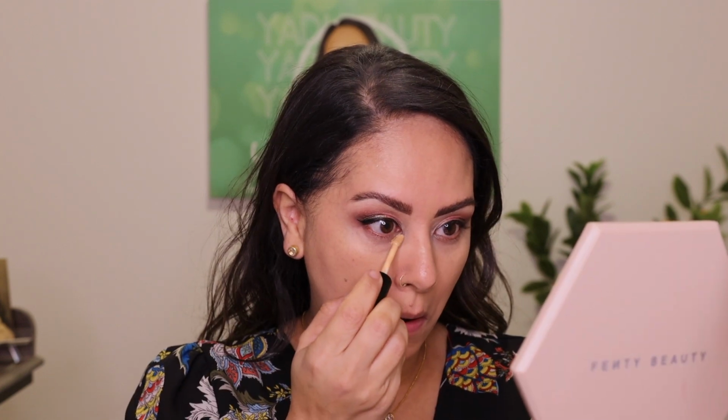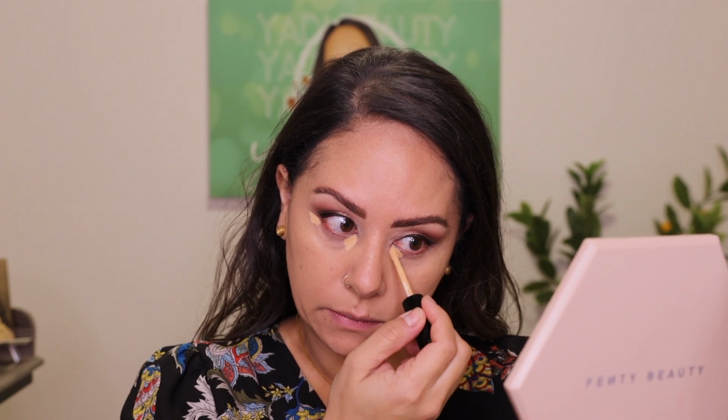Oh my god, you guys, do you see that? It looks like skin, but it looks so beautiful. Oh, I'm so excited. For concealer, I don't really have such a throwback. I'm just going to go in with my Pat McGrath concealer. Also, in the world of makeup, an OG, but a holy grail.